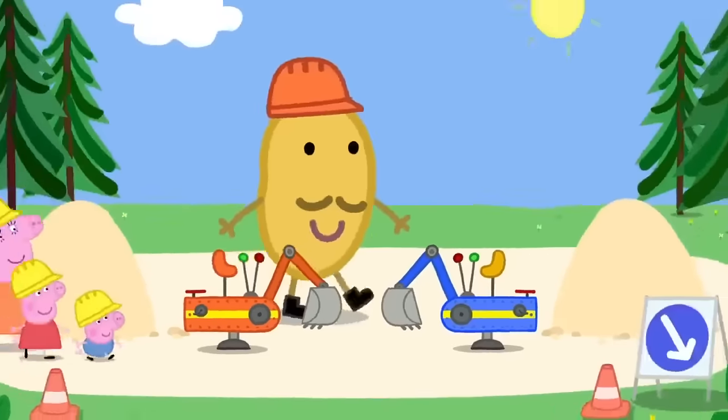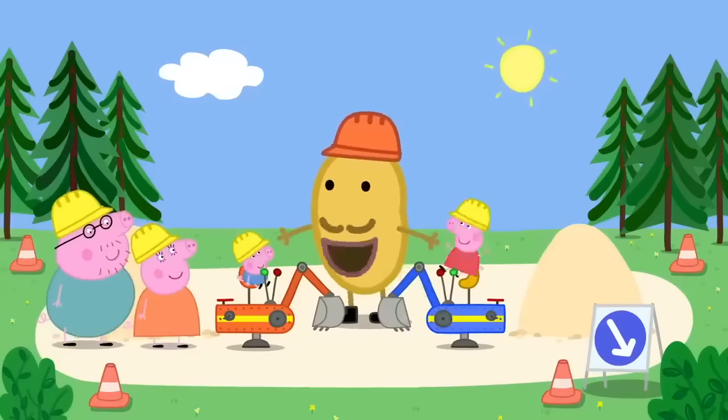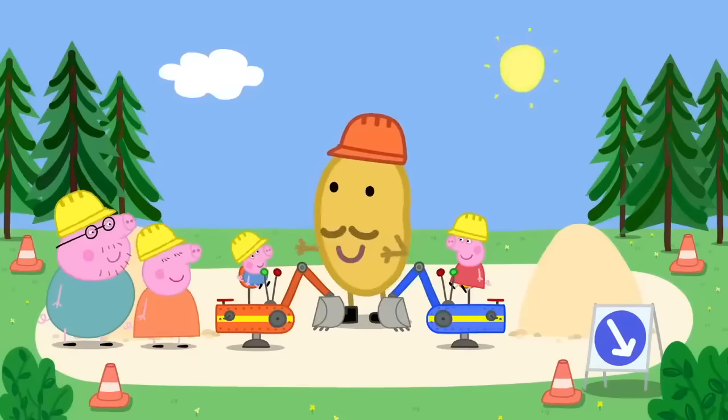This is the sand digger ride. Ooh. Peppa and George, jump on board! Mummy and Daddy Pig, you have to pedal. Oh!